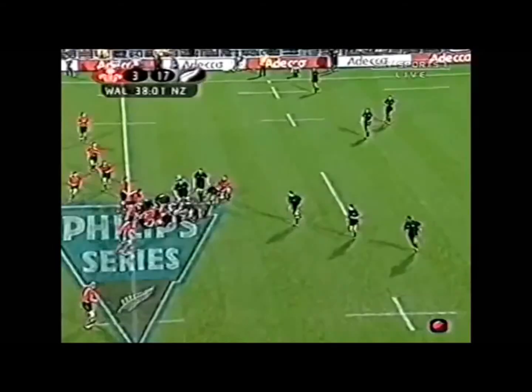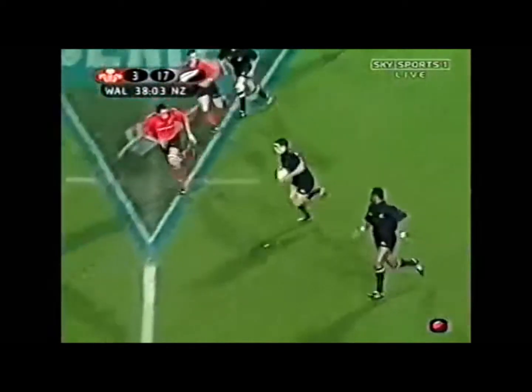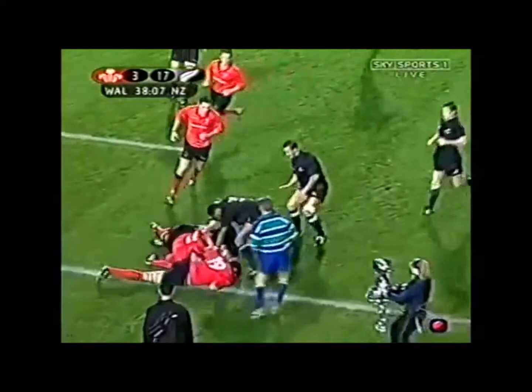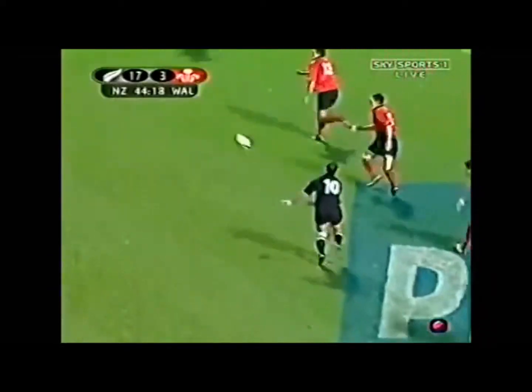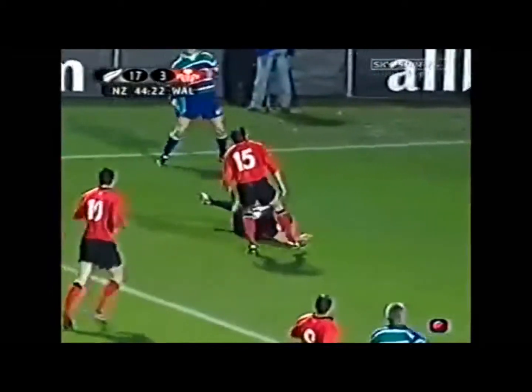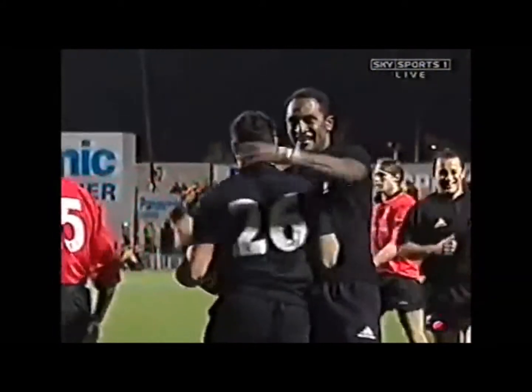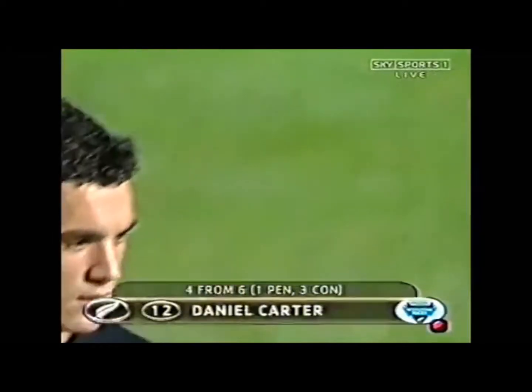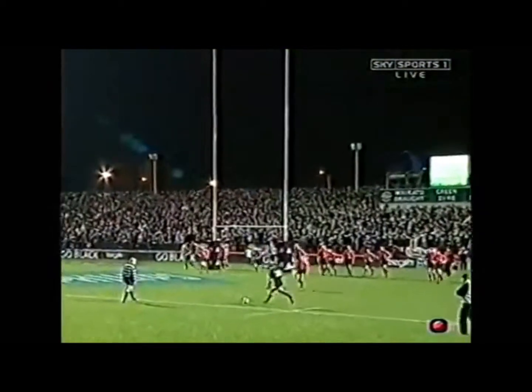Oh, that's a beauty. Now Mialamu sets it up. Carter. Rokafoko handling, moving inside. So now Devine feeds it off to Spencer. Into the gap goes Carter! Daniel Carter. First try in Test rugby. It's into the second half. Carter.